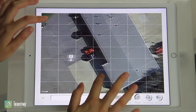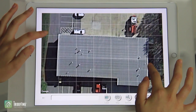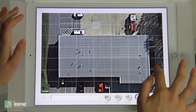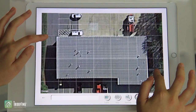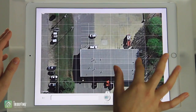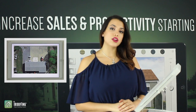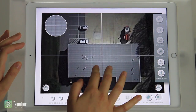And this will give me a direct overhead of the property with the grid lines on screen to help me center it out. All I want to make sure is my corners are at 90-degree angles, my ridges and eaves are as straight as possible. Then I can go ahead and select measure. And this will lock the grid on screen where I can zoom in and zoom out from the image.